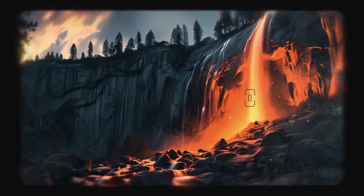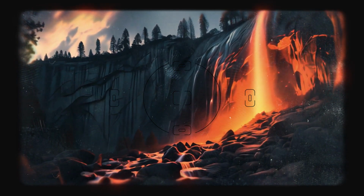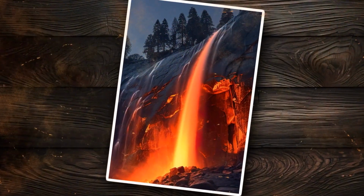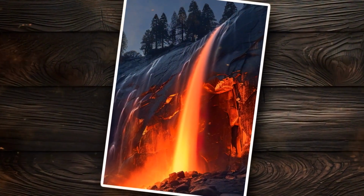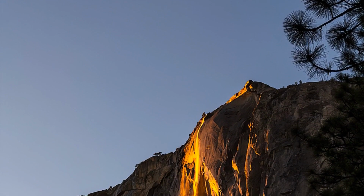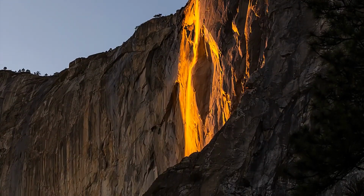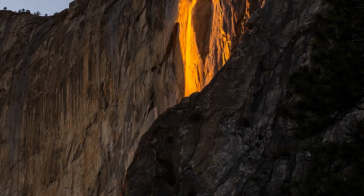It wasn't until 1973 that photographer Galen Rowell captured the first known photo of the waterfall, bringing it into the limelight. Since then, the firefall has become a global sensation, spreading like wildfire on social media and drawing crowds from far and wide.